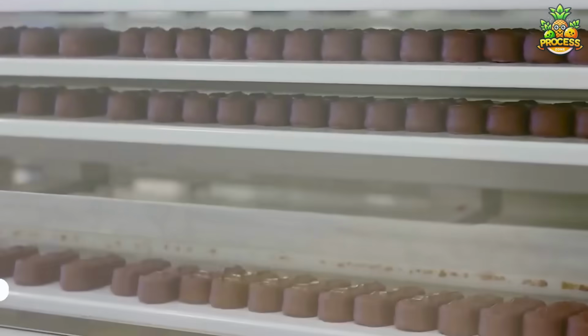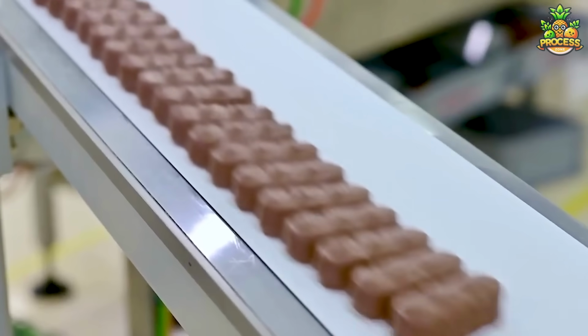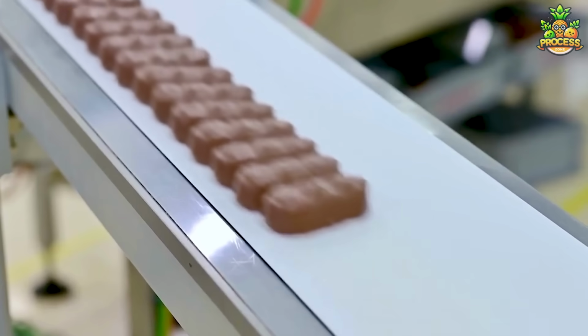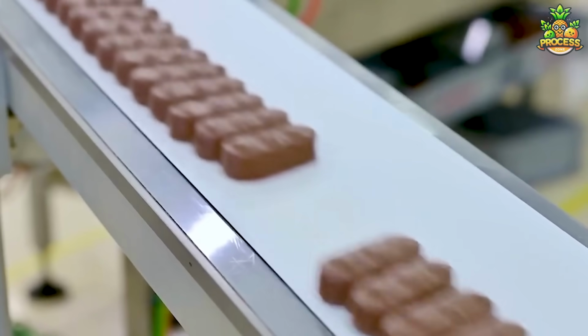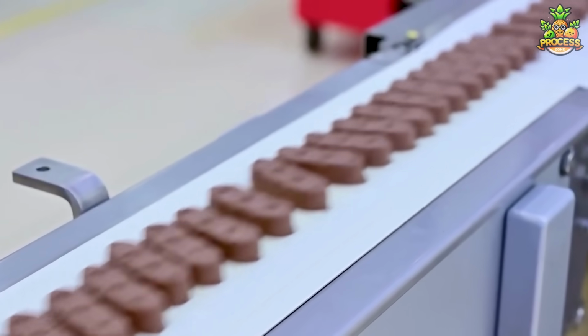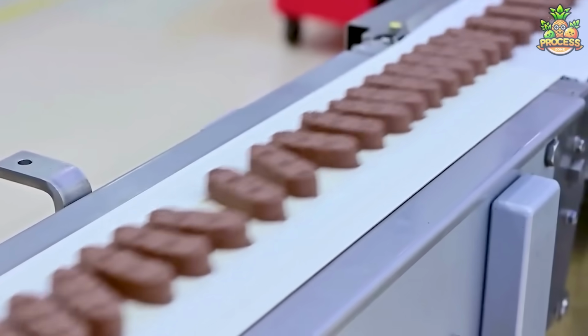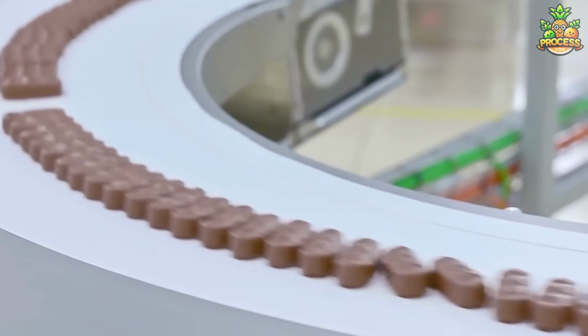The chill time helps them set just perfect, giving them a flawless finish. It's crucial to keep tabs on the temperature as it makes sure to prevent any melting or uneven coating, so every bite stays deliciously consistent.